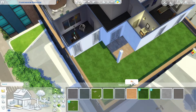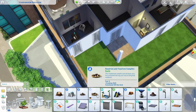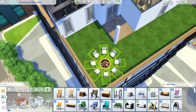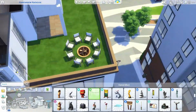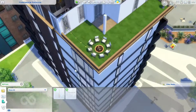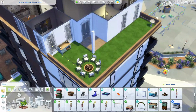So this is the backyard outdoor space. I put in a campfire and a bunch of chairs. I put in a bouquet flower arranging station and a bunch of planters. Throw in a bird bath just for some fun. I did do these string lights because I think they're really pretty, and I love using them in backyards.